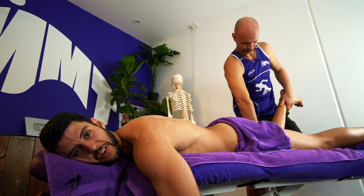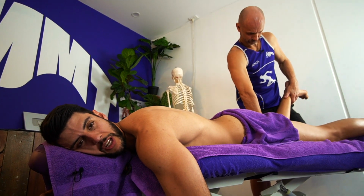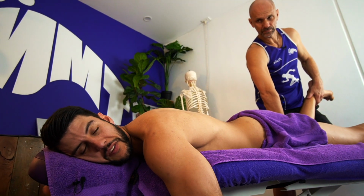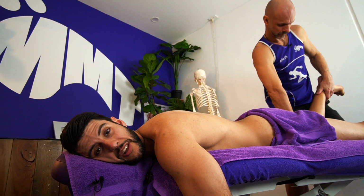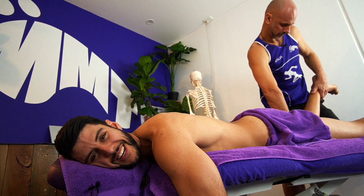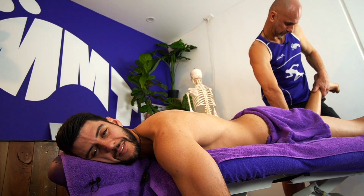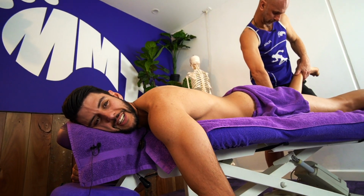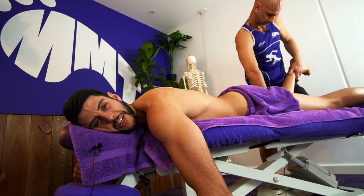But this is just one of those spots that not many body workers or massage practitioners know about or go to. It's actually a contraindicated area when you're learning this kind of stuff. You get told not to go near the back of the knee. So it's a bit of a monopoly for us, and you guys now, because we've told you. It's a money spot.